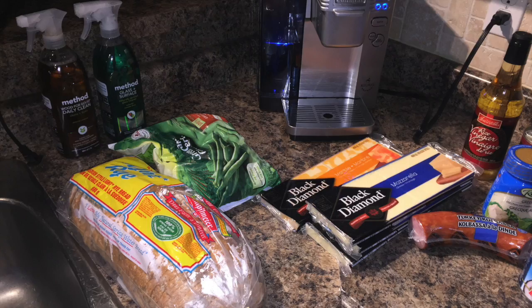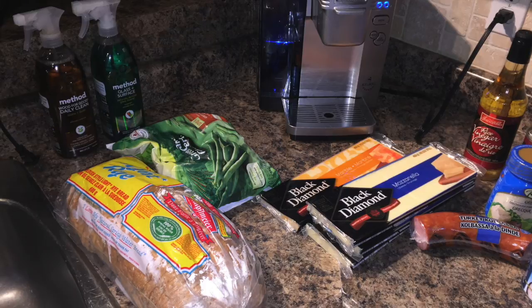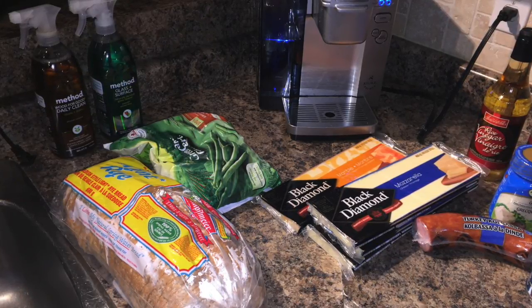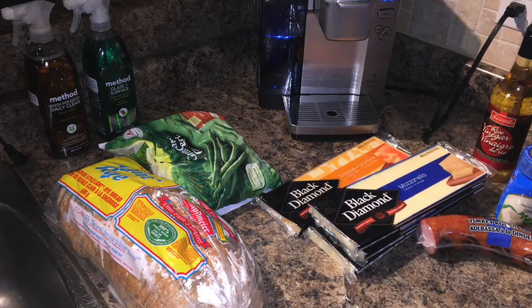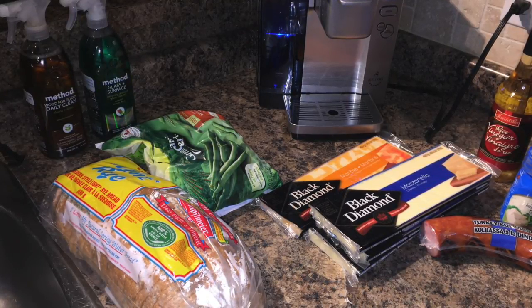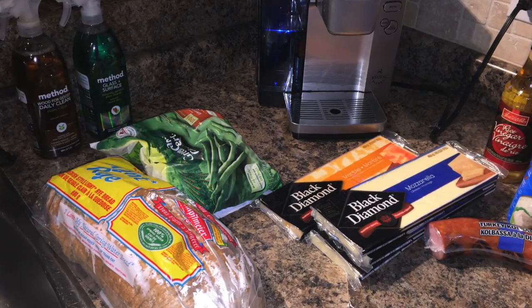So on this side, there's some cleaning supplies that I bought. I love the Method brand. It's great, it's natural, and smells nice and does the job. I like using rye bread, especially this brand, because it contains no sugar. My kids really like it. I also have green beans that I will be adding to my minestrone soup, and the cheese blocks were on sale, so I stocked up.